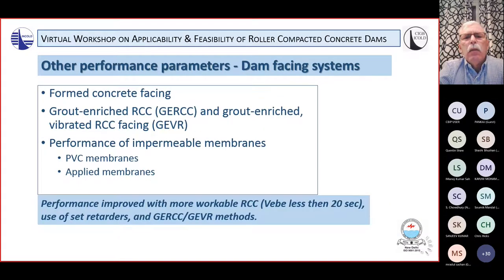The performance of RCC dam facing has greatly improved over the years. This includes formed concrete facing, grout-enriched RCC or GERCC, or grout-enriched vibrated RCC facing, and those with impermeable membranes, such as PVC membranes and applied membranes. But the performance has improved with more workable RCC mixtures, use of set retarders, and the grout-enriched GERCC or GEVR methods.